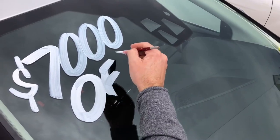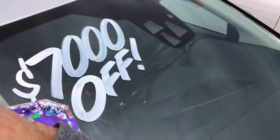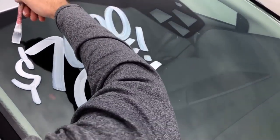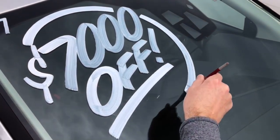Doing these a little smaller than usual. No particular reason. I just think it looks good on certain cars. A little more compact design.